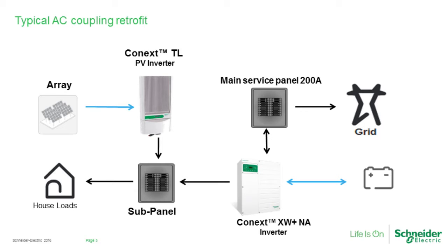So let's examine what an AC coupling retrofit looks like. Under normal circumstances, of course, a PV inverter is going to be attached to the main panel and is just simply going to push power out onto the grid. When we look at an AC coupling retrofit, we're actually putting the output of the PV inverter on the output of the Connex XW Plus here in this example.